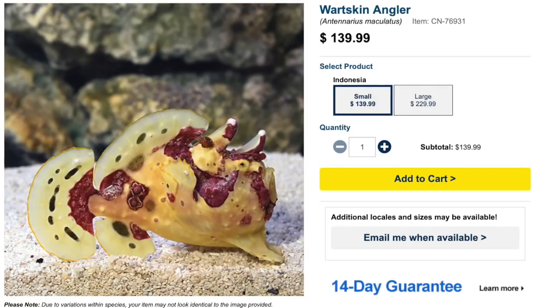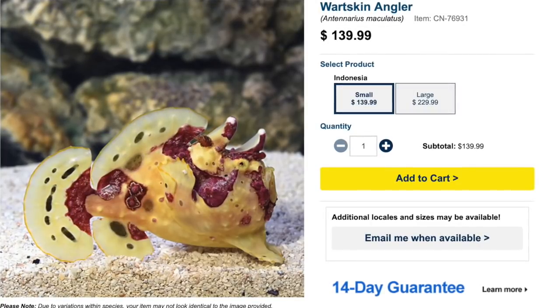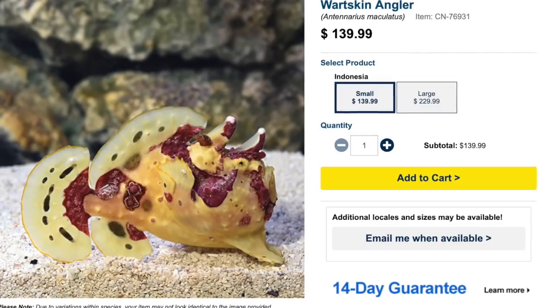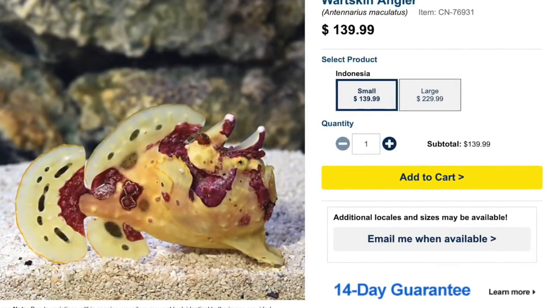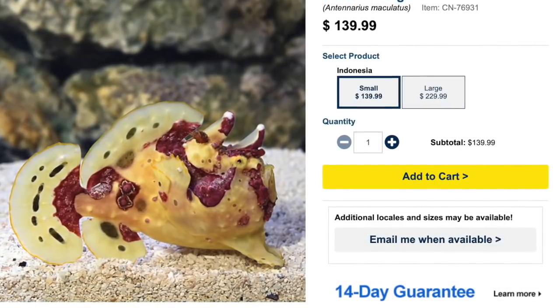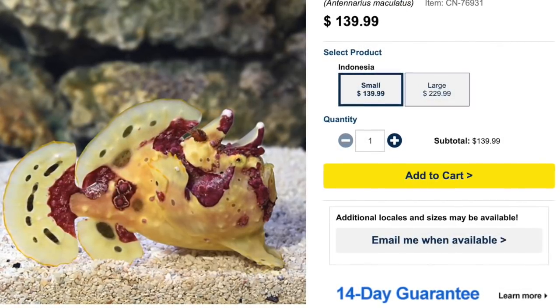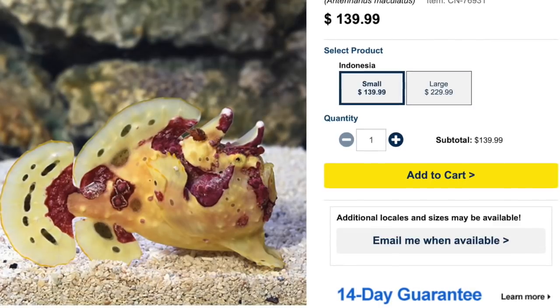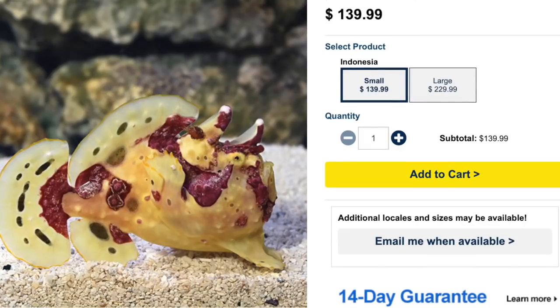Coming in at number 2 on our top 10 unusual saltwater fish is the wartskin angler. Now, the crazy thing about these guys is they actually spend more time crawling around the bottom of the reef tank than they do actually swimming. They are considered moderate care level, have a peaceful temperament, carnivore-based diet, are reef safe with caution. So you always want to make sure that you do your research before you pick one of these guys up. They can grow upwards of 4 inches and require a minimum tank size of 20 gallons, and that has a lot to do with this individual's swim style.